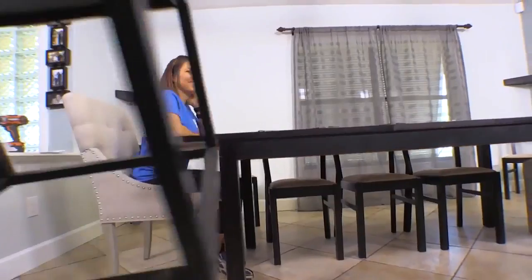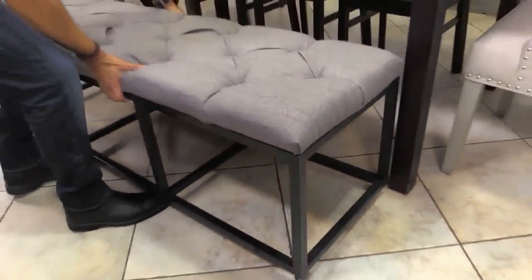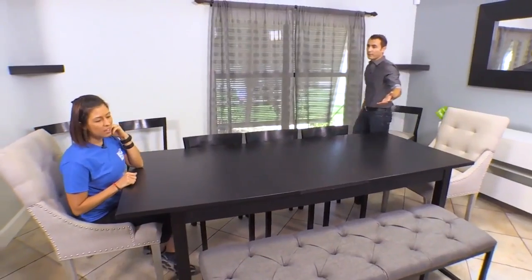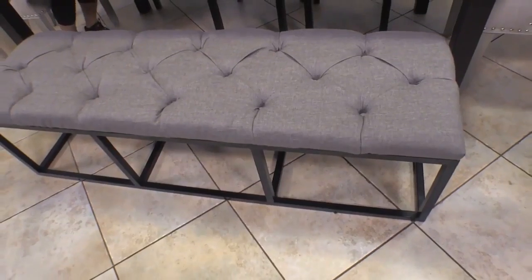Wow. I have given you more seating. I love it. Isn't this cool? That is awesome. It's great for the kids. And you still have seating, honestly, for like 4 people. Yes. So we can replace 4 of the existing chairs. I know this table has another leaf in the center, so it even opens up wider or bigger to accommodate more family members.